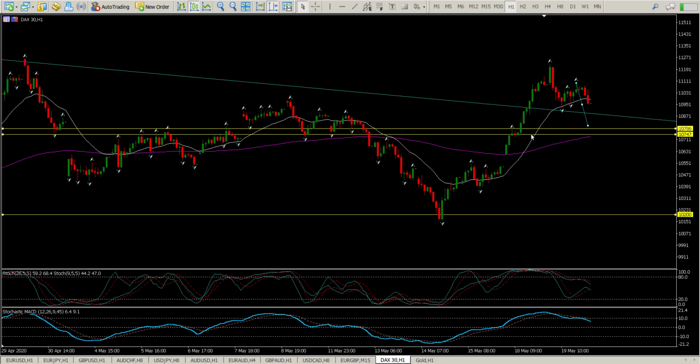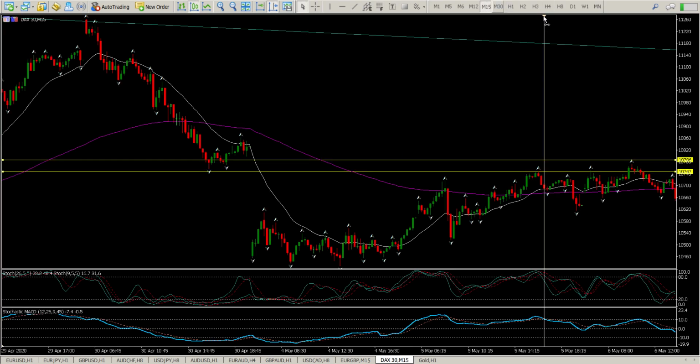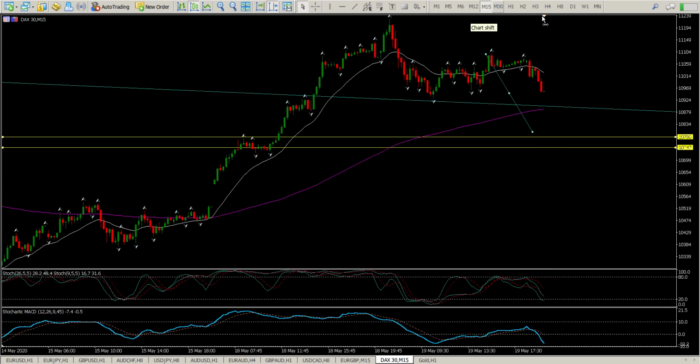Back on structure, so I'm going to have to go down another level. Let's get to 15 minutes here. This is really interesting me, guys, for a move to the upside, but not in the areas that we are at the moment. I want to see us come back onto structure. So this is the area that I'm going to be watching: it's 10,786, and the bottom area here is 10,747. That's the area that I'm looking to go long on.